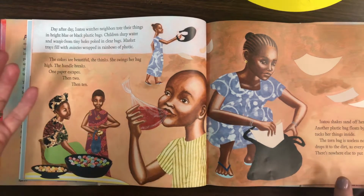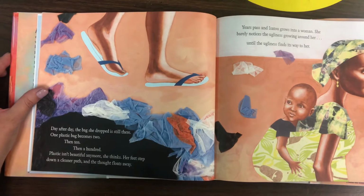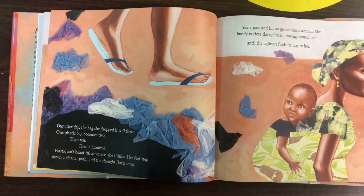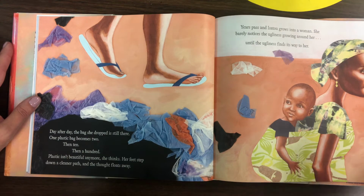So, but there's nowhere else for her to put it, so she just leaves the old broken bag there. It says day after day, the bag she dropped is still there. One plastic bag becomes 2, then 10, then 100. Plastic is not beautiful anymore, she thinks. Her feet step down a cleaner path and the thoughts float away.